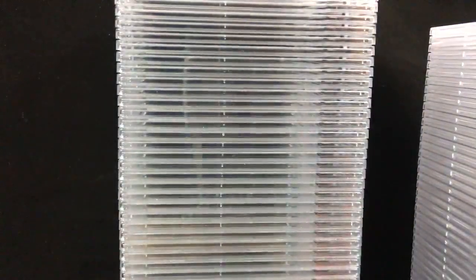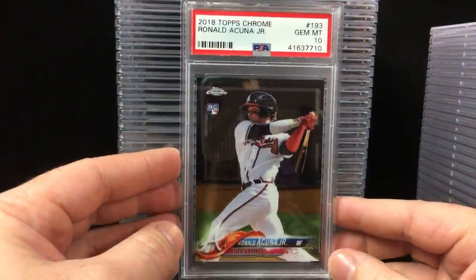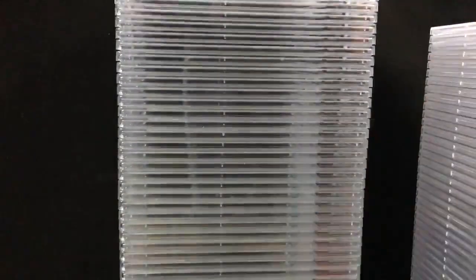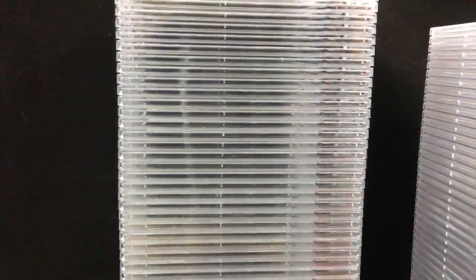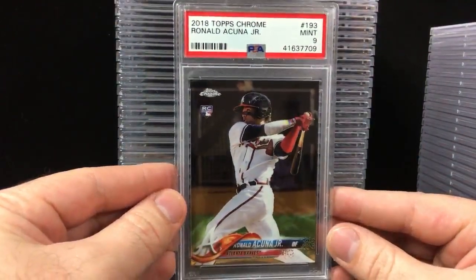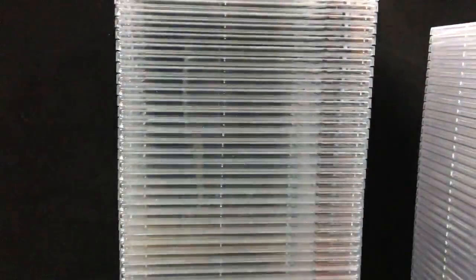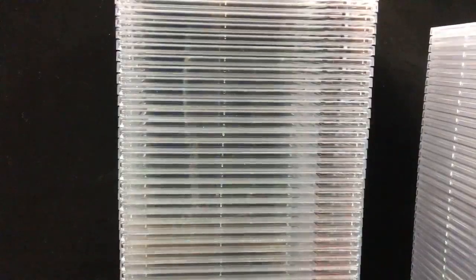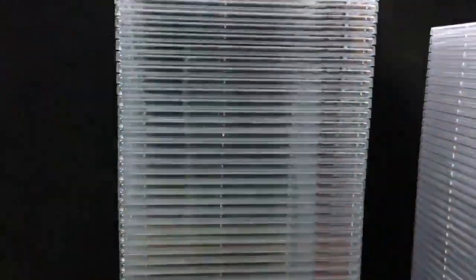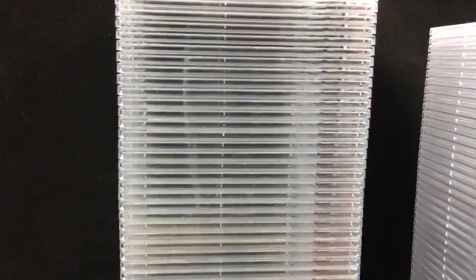But the worst is if you go and buy a slabbed card on eBay and it comes thrown in an envelope and it's scratched to hell. To me, that is just a huge disappointment. Here's the run of Acuna base. This one was the mint 9. So, not going to hit on them all. Another mint 9 on that one. So I guess I had 2 mint 9s in the Acunas.